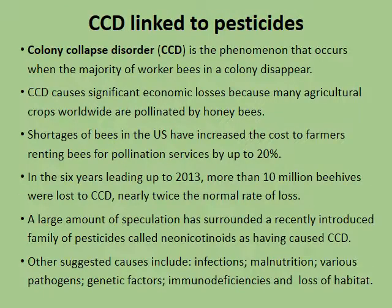Okay? So colony collapse disorder is basically when the majority of worker bees in a colony disappear. Okay? Agricultural crops rely on these bees. So in the 6 years leading up to 2013, more than 10 million beehives were lost to colony collapse disorder. And we don't know what causes it. It's been linked to certain pesticides, and literally bees can't find their way back to the hives and they die. Okay. The family of pesticides called neonicotinoids may have caused colony collapse disorder, and there's more research coming out on that now. Infections, malnutrition, various pathogens, genetic factors, immunodeficiencies, and loss of habitats are other reasons linked to colony collapse disorder. But there are lots of strong ties coming in now to pesticides.